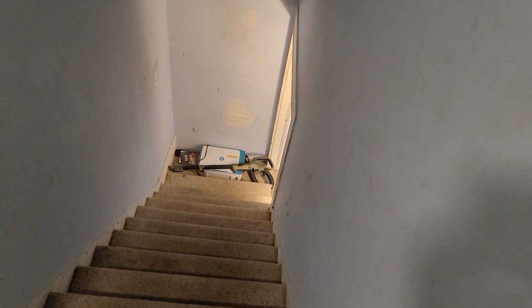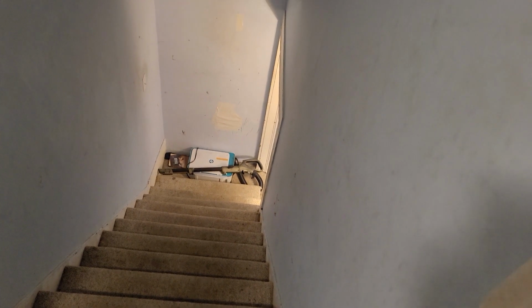Sir, what are you doing? I hear him down there, but I can't see what he's doing. Yes, there's a printer at the base of the stairs. I need to do something with it.